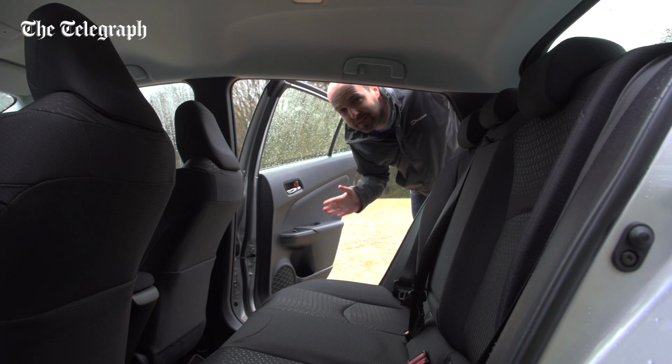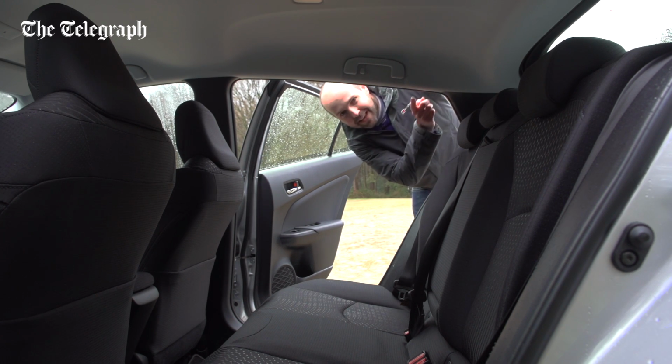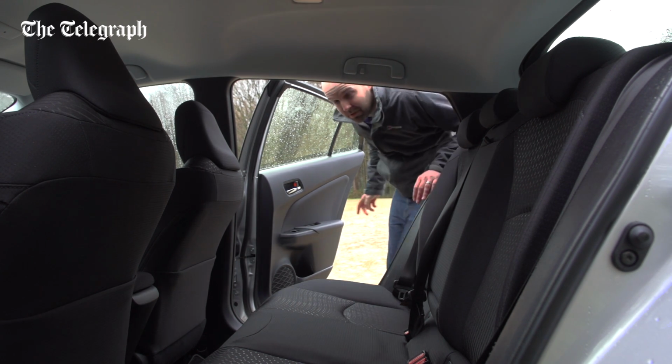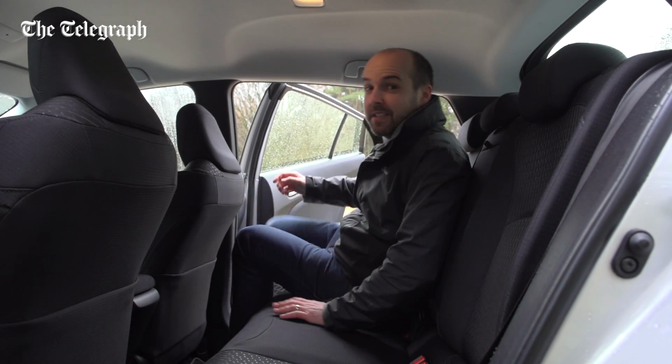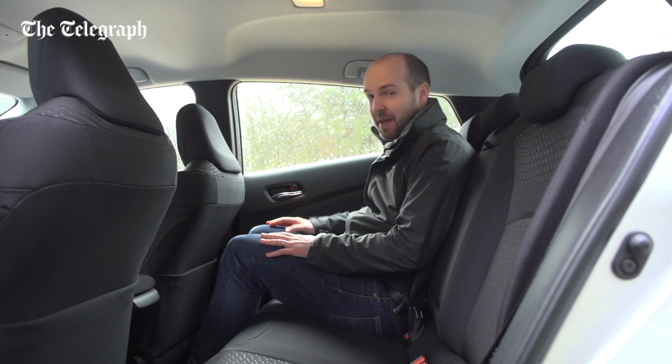Given how many taxi drivers have adopted the Prius over the years, space in the back is particularly important, so it's a little bit annoying that this roofline is quite so low because it makes you have to tuck down when you get in, but once in, space is really good.